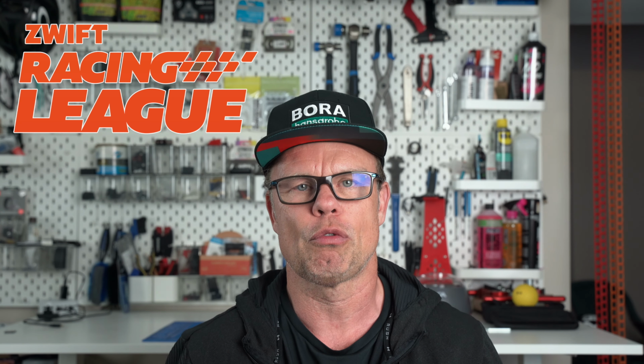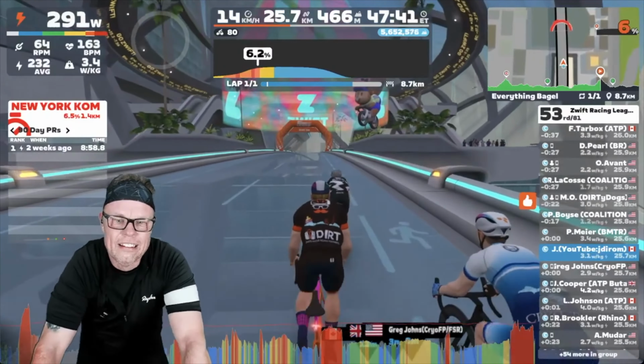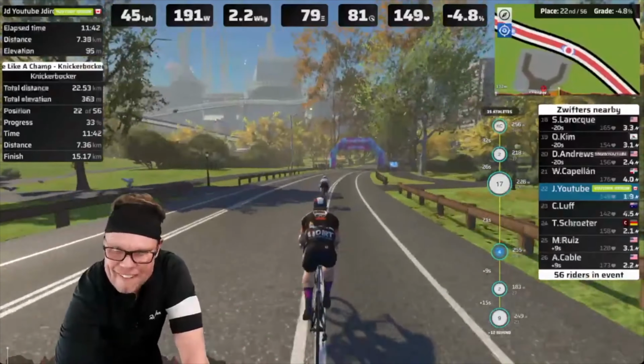Race 2 of the Zwift Racing League has racers in categories C and D return to the glass roads of New York City as riders take on the Everything Bagel route. This is the queen stage of the round, and it's going to be extra spicy given that riders will attack the New York KOM Reverse and the New York KOM, along with 2 sprint segments for some added fatigue to those legs.